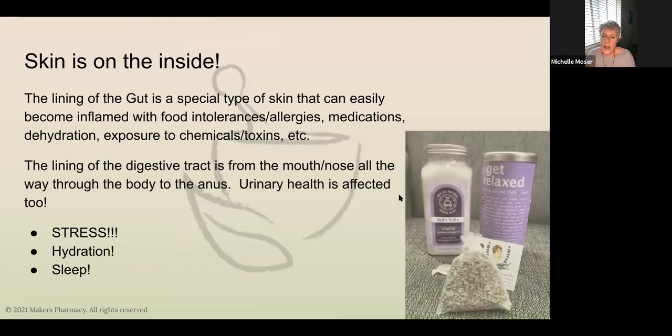So with skin on the inside, we have to be really careful because stress can affect all of this. And when we're stressed, we tend to break down our foods differently. We tend to have more inflammation in our gut, but also throughout our body. It can definitely change our sleep cycle. And we tend to lean on foods and beverages that are supposed to calm and relax us, whether it's more caffeine, more salt, more chocolate, like sugar.